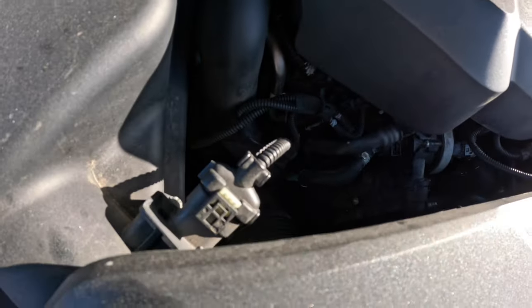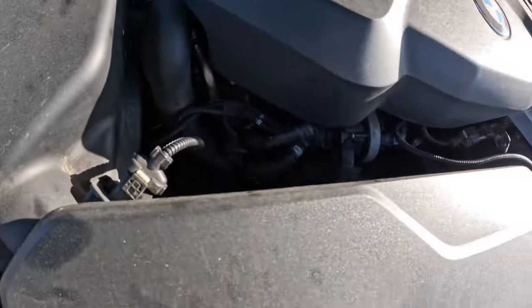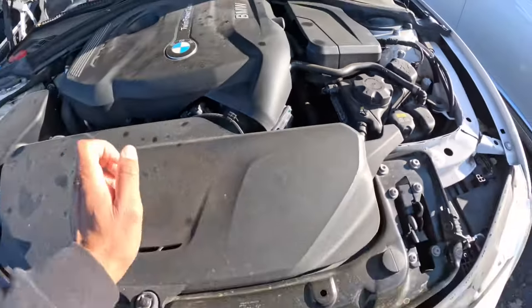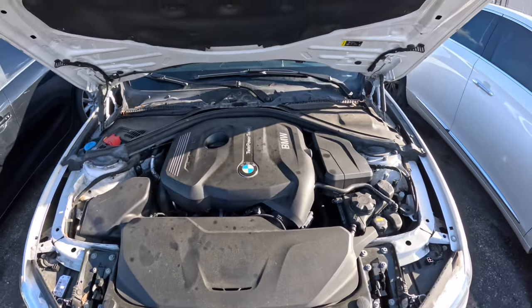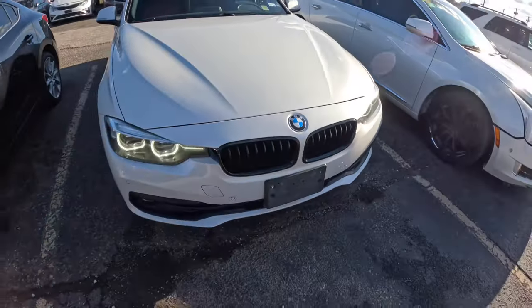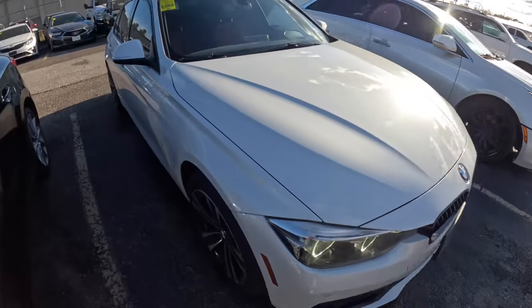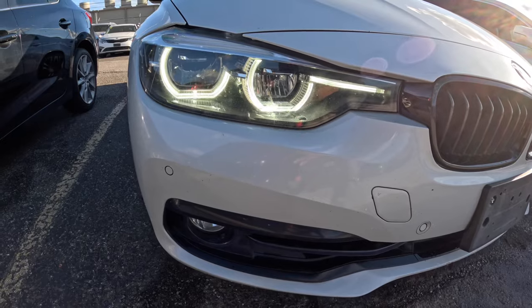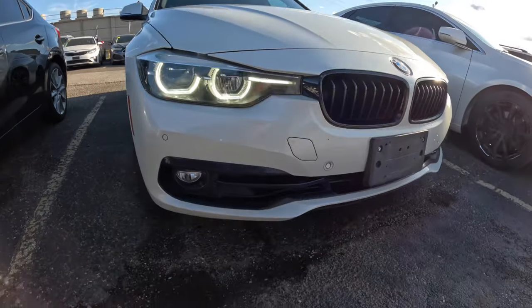Probably a turbo engine too. I'm not sure. I don't really see the turbo. All I know is it's doing the Harlem shake though. Yeah, we're gonna pass on this one. A hard pass. Lights look kinda cool though. I like that.